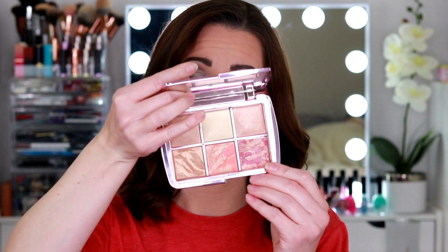So if you've been wanting to really try Hourglass's formula, their bronzers, their regular finishing powders, their blushes, this is just the perfect way to do that because it's got everything in there. Right now, I know they have this new holiday release. If I can remember, I will try to flash a picture of it up here so you can see what that looks like. I kind of wanted that, but I thought I couldn't justify it because I already had this one. If I didn't already have this one, I would have bought that one. If you're not into the six-pan because they're pretty pricey, try the four-pan.